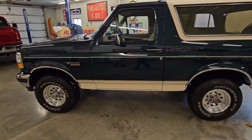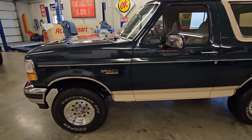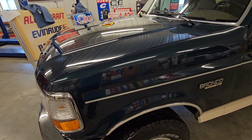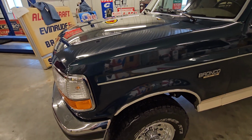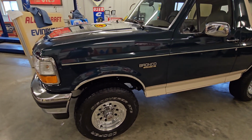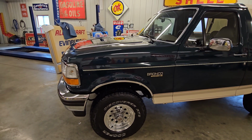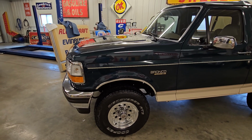That is not black, ladies and gentlemen. That is factory emerald green metallic. But with that level of shine and depth, it really darkens up. This truck does wear what we believe to be 100% factory paint.